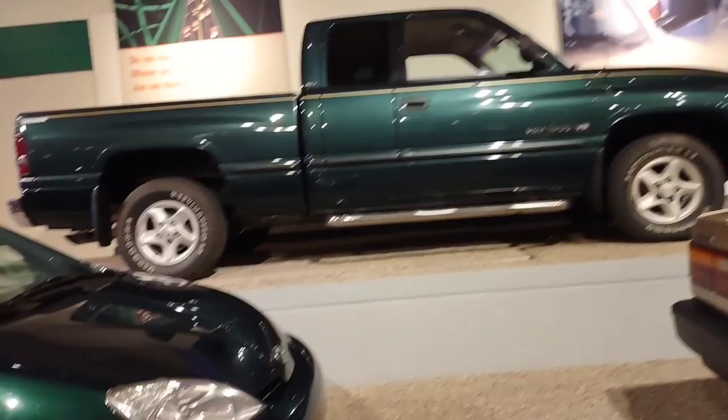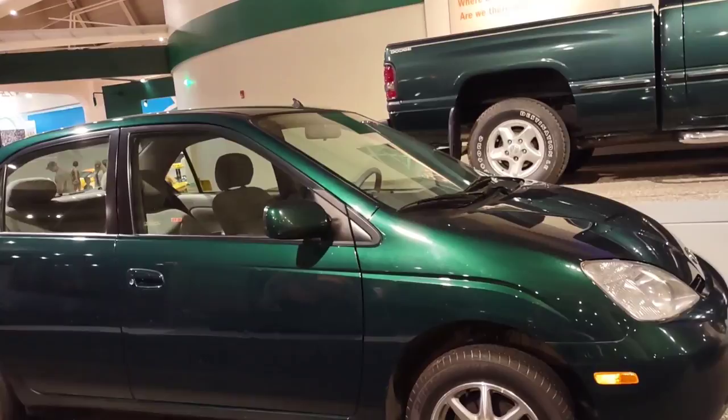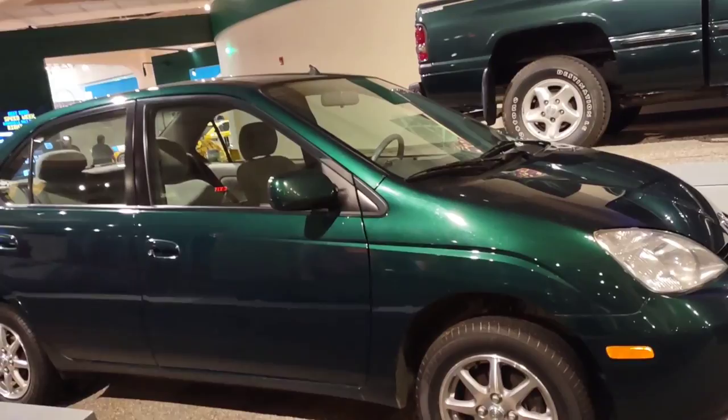Here's that 2002 Prius. 76 horsepower engine. 38 nickel-plated hybrid batteries. 91 cubic inch motor. You can buy this vehicle brand new for $19,995.